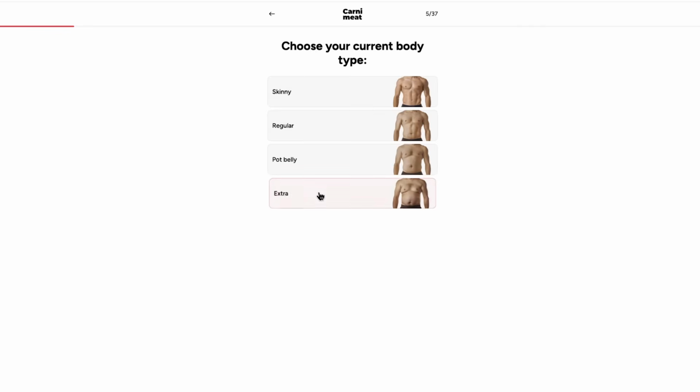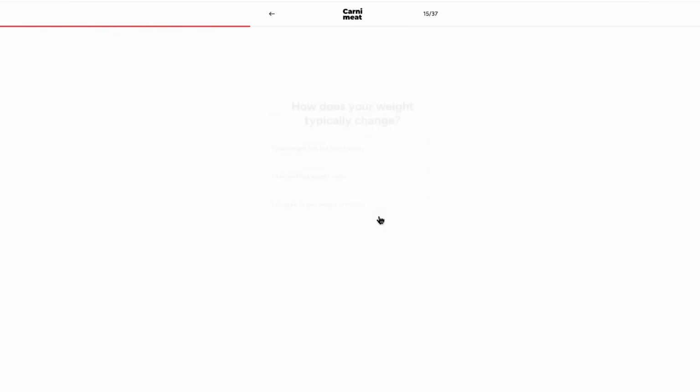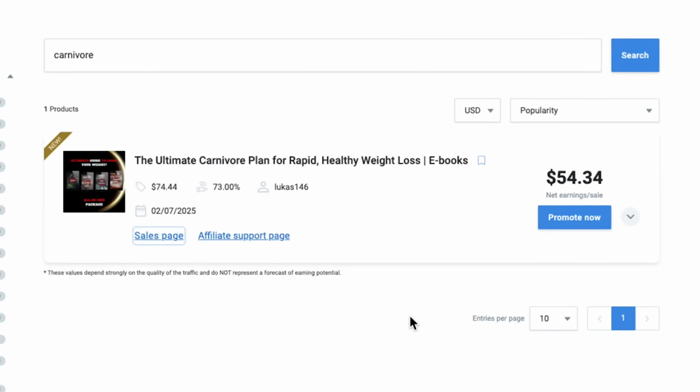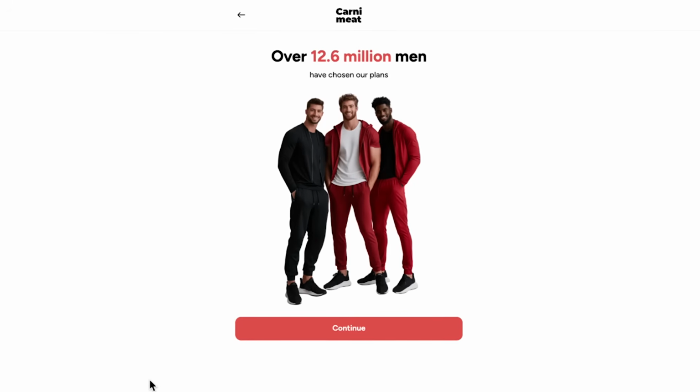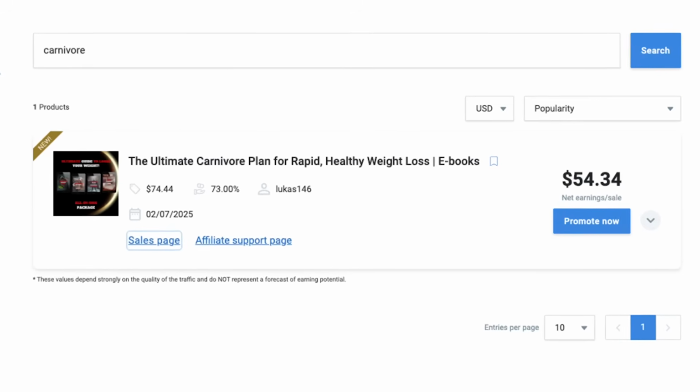So I started digging deeper into these pages to find out how it actually works. So I went through a couple of questions and then when I clicked the final button, it led straight to an affiliate product on Digistore24. And that's when it kind of clicked for me. See, this page wasn't trying to sell anything at all. It was literally helping people. It's asking questions to understand them, and based on their answers, it's recommending them the right product. And that is a genius strategy. So I had to test it, and honestly, it worked better than I expected.